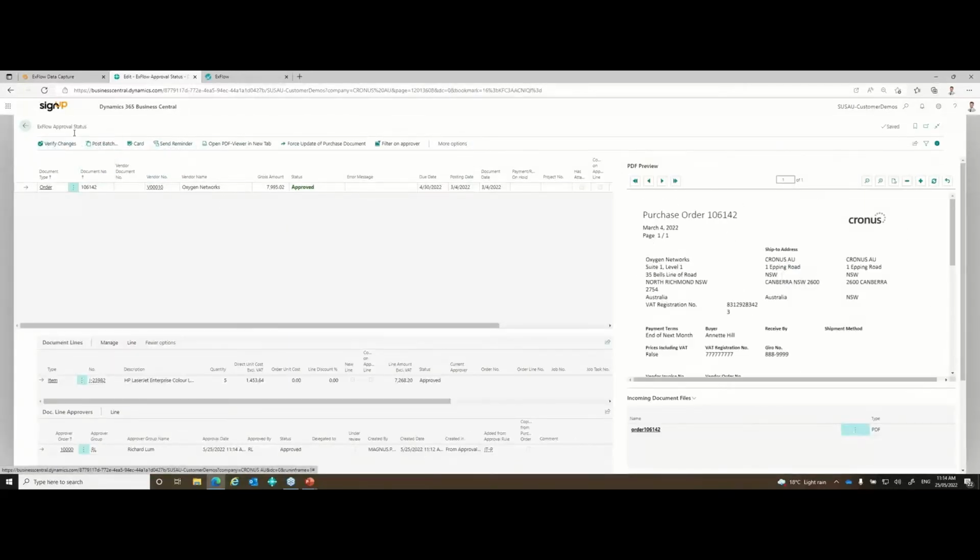This is the approval status window. This is typically where the AP team would be working. You can see all the documents, whether they are purchase orders or purchase invoices. You can see the status and you can see the lines. And at the bottom here, we can also see that Richard approved this purchase order request on this date and time. It's got status approved.